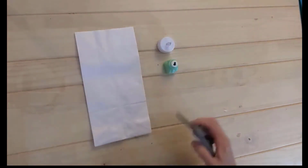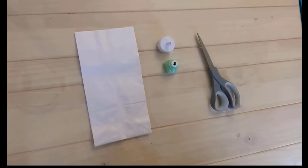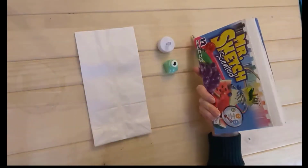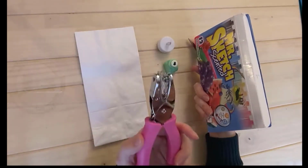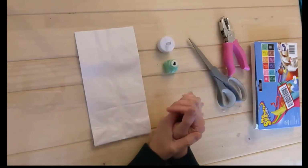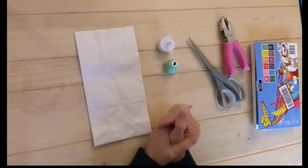You can also have some additional supplies with you. I have scissors. I have grown-up scissors because I'm a grown-up. I have markers, and I have an additional hole punch that I own that I might use to add some additional designs. Feel free to use whatever you have around your house.